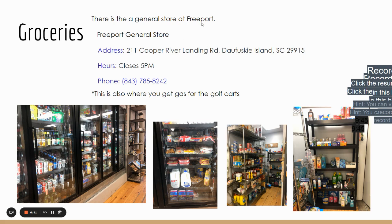This is the general store at Freeport, and it's at the Cooper River Landing area. This is also where you're going to get gas for your golf cart. So you can see the four pictures. This is the amount of groceries.